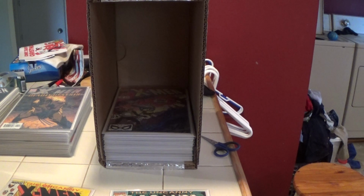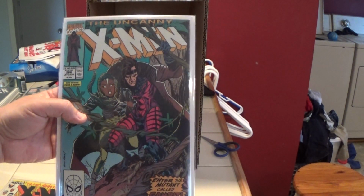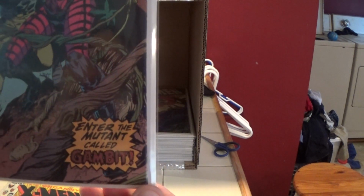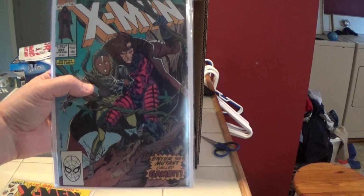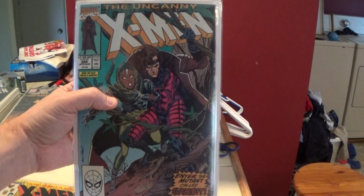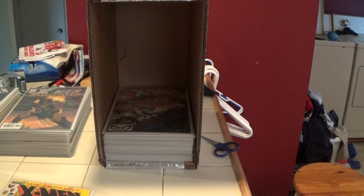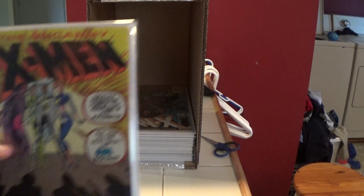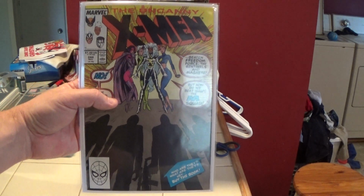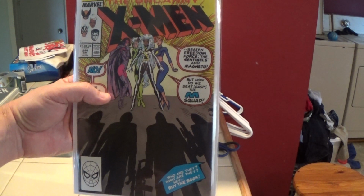Okay, so continuing on that. Here's that first Gambit. And after thinking about it, I think even with the little bit of flaring or whatever you want to call that of that corner, I still think this is a 9.4 candidate. I still think this is a solid 9.4. It's a nice, nice book. And this one that I was just showing off is not the first appearance of Sinister. It's the first appearance of Jubilee, 244. And this one is beautiful. Nice book.